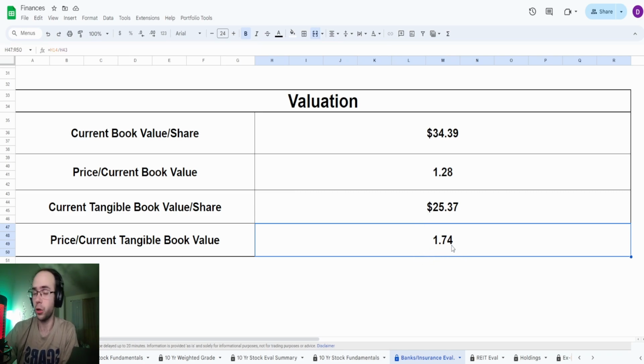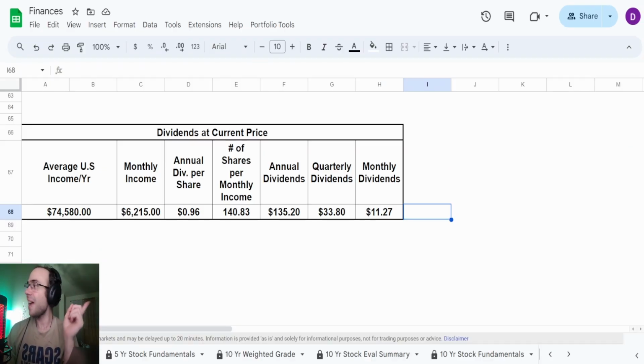I would actually argue it's already bad valuation in regards to the tangible book value. On the book value one, it's still okay, but you had a better shot. So tell me what you guys did when it came to Bank of America a year ago, or even just a few months ago. If we take a look at this dividend, putting in $6,215 nets you 140.83 shares, which is $135.20 annual in dividends.